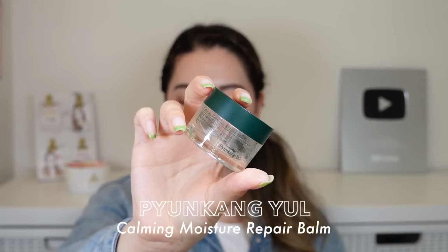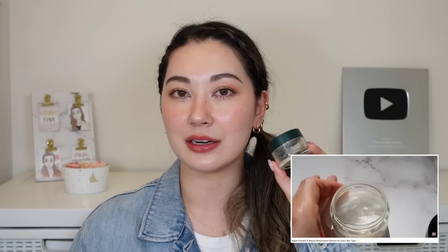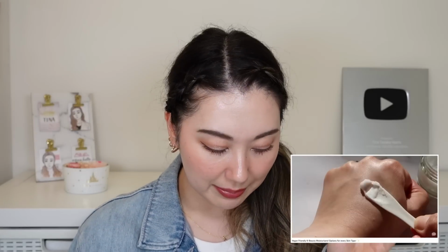Next, I have the Pyunkang Yul Calming Moisture Repair Balm. This one is also a lovely moisturizer, same sort of concept as the Kato Cream, where it is going to help your skin barrier. That's basically the main purpose of a moisturizer, which is basically all that we need. This one is a little bit richer. I do still enjoy it, but I do find the texture a little bit harder to work with.